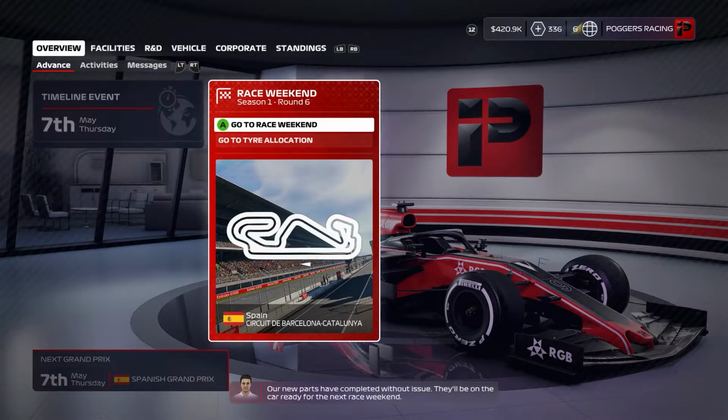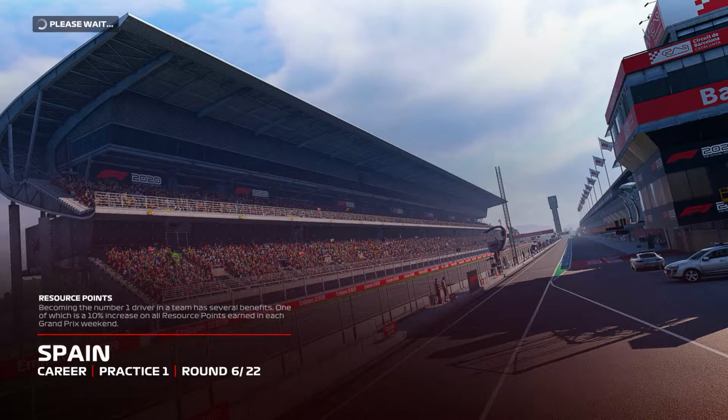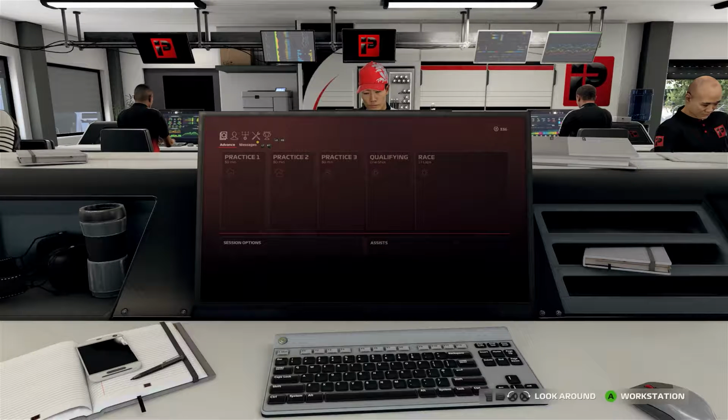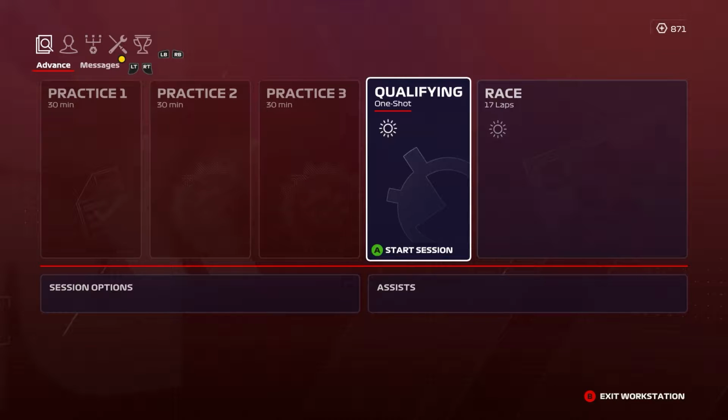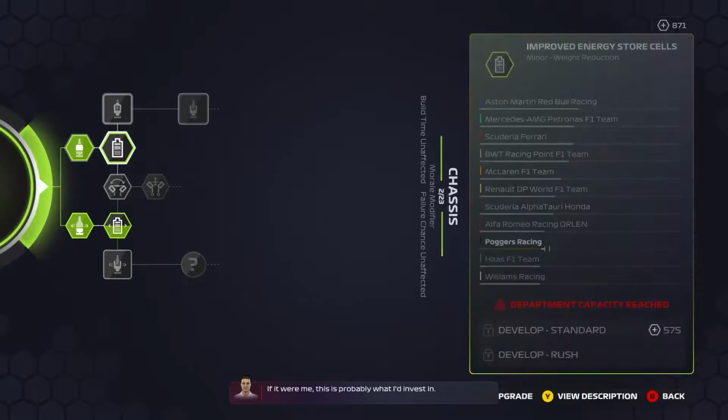Our new parts have been completed without issue. They'll be on the car ready for the next race weekend. If it were me, this is probably what I'd invest in.